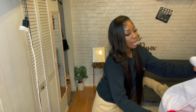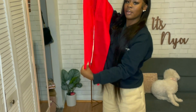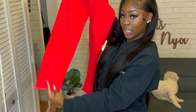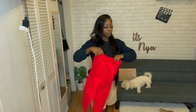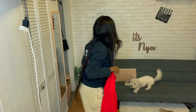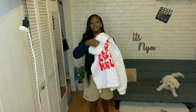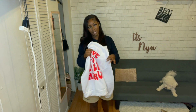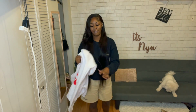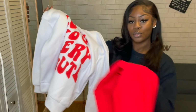For the first outfit, I have these red jeans. This is the bottom. I thought they were gonna be skinny. I don't know, we'll see what it looks like when it's on. Extra small. I will be pairing that with this white sweater, but in the back it has these red words. Please, my dog is just gonna be playing in the back, okay? But let's focus on the main character. Love you every minute. It's the same red that's on these, okay?